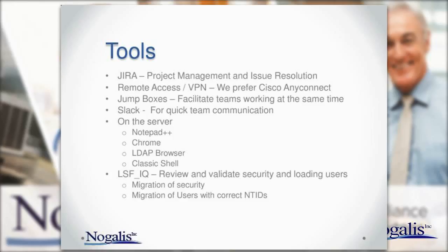Having a really good remote access VPN, we prefer the Cisco AnyConnect VPN. It makes it very seamless and quick, but making sure that you're working with a decent way to access your application servers remotely, especially if your installer is working remotely. Now, if everything is being done within the four walls of your building, this is not something you necessarily need to worry about, but it really helps. One tool that I didn't mention here is WebEx. Has been a great tool for us to use, or something similar to it.